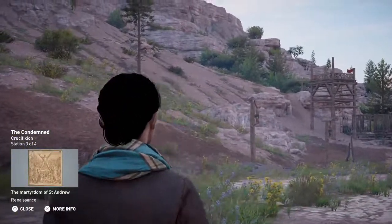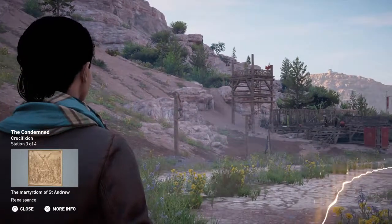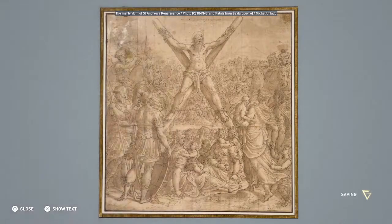Those subjected to crucifixion were almost always slaves, traitors, and lower-class citizens. Roman deserters were crucified because the betrayal of the soldiers was perceived as endangering the lives of Roman citizens.